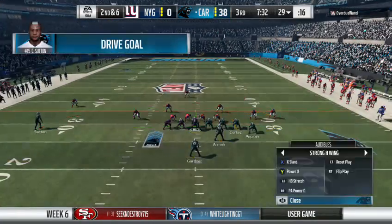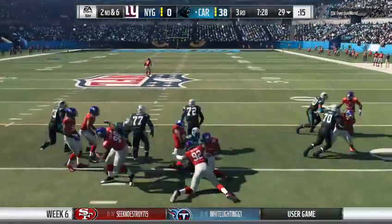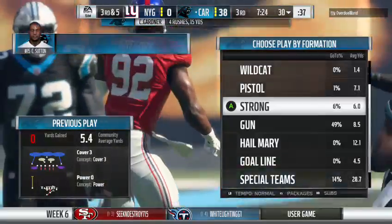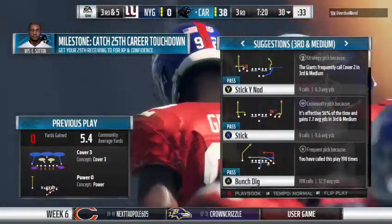Flex round! Now they try the right side here. And he's going to be met at the line of scrimmage and taken down. They'll say no gain on the play there, and now it'll be 3rd down.